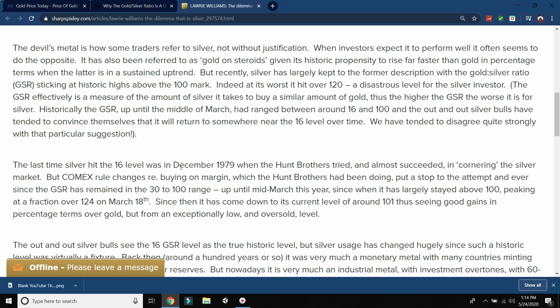The GSR effectively is a measure of the amount of silver it takes to buy a similar amount of gold. Thus, the higher the gold to silver ratio, the worse it is for silver. Historically, the GSR up until the middle of March has ranged between 16 and 100, and out of the silver bulls have tended to convince themselves that it will return to somewhere near the 16 level over time. We have tended to disagree quite strongly with that particular suggestion.